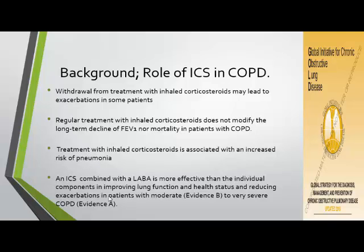And again, they mention that withdrawal from treatment may lead to exacerbations in some patients. Regular treatment does not modify long-term FEV1 decline, nor does it modify mortality. Treatment with inhaled corticosteroid is associated with an increased risk of pneumonia and thrush. They finish by saying an ICS combined with a LABA is more effective than the individual components in improving lung function and health status and reducing exacerbations. It's evidence B in the moderate category and evidence A in very severe COPD.